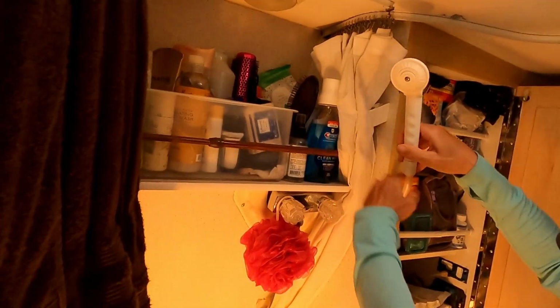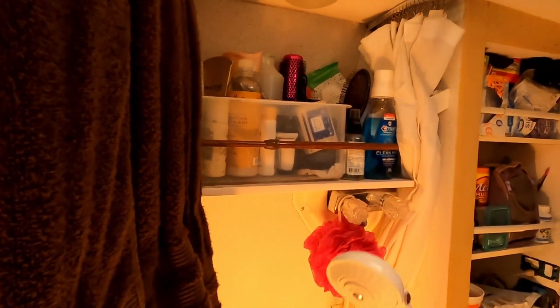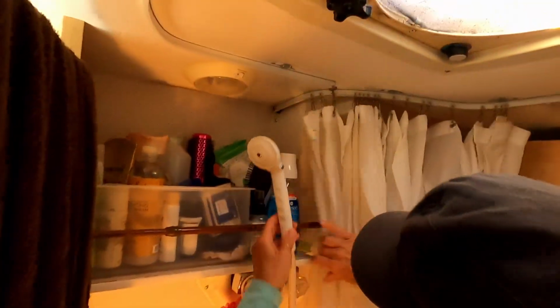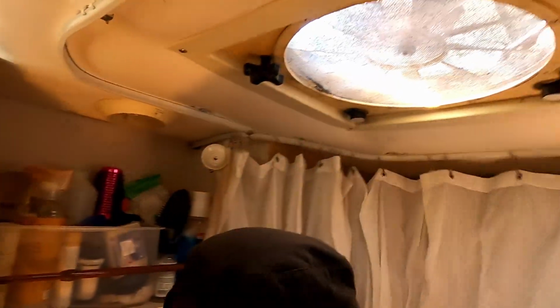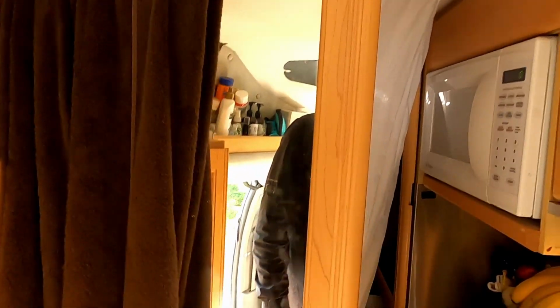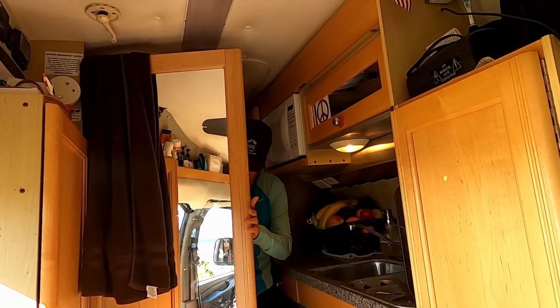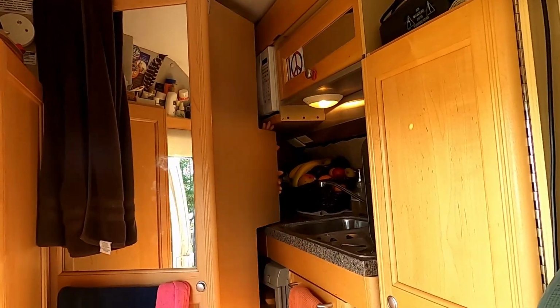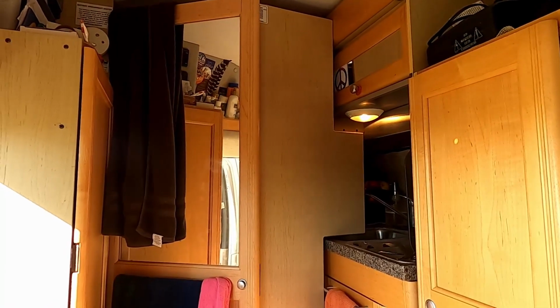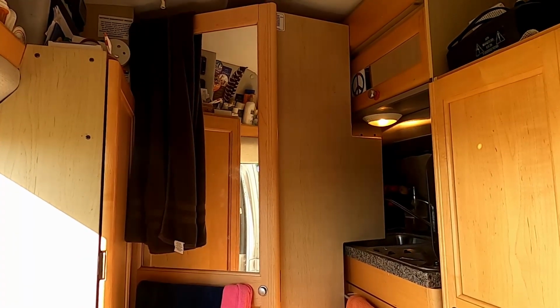Okay. So we open the door to the bathroom and we have our flushing toilet. And so when we're getting ready to take a shower, we just unhook this and the shower curtain goes around like this. And also this opens up for privacy and to kind of enclose you in your little shower stall.